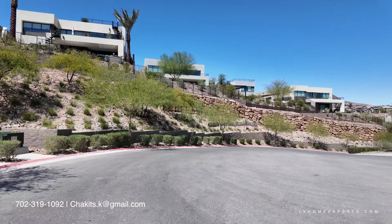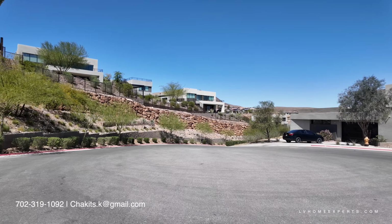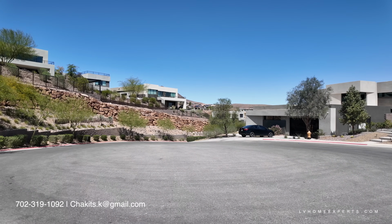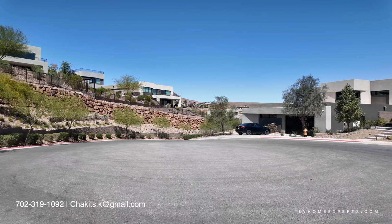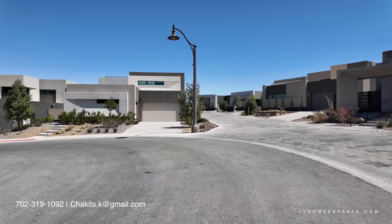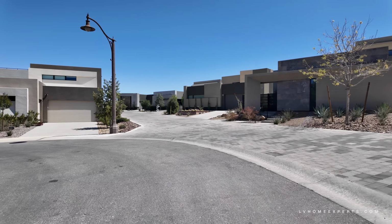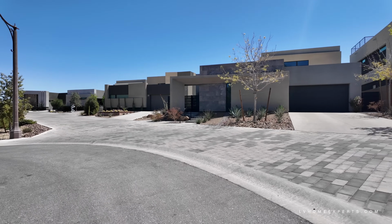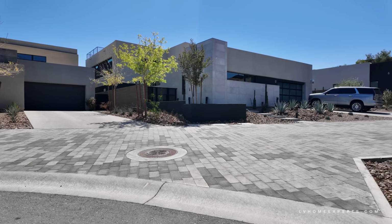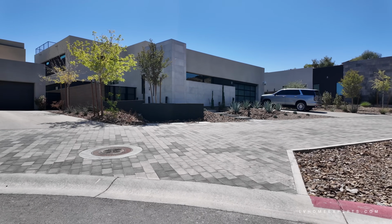So today I am out here in this beautiful master plan community of Lake Las Vegas. The name of this neighborhood is called Vantage. These are all Blue Heron homes, and these are very unique in their own different way. These homes, what you're about to see today, especially the one I'm about to feature, this one is a work of art.